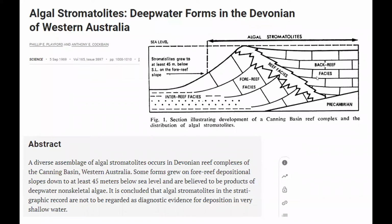Now, we remember Phil Playford. He was the guy that first discovered the shark-based stromatolites in 1954. He published this article in Science in 1967, which showed that stromatolites built reefs in the Devonian of the Northern Territories of Australia. So a lot of the reef facies here were stromatolitic. Stromatolites grew down to 45 meters below sea level on the reef slope.